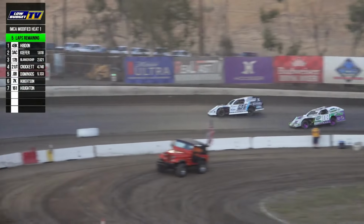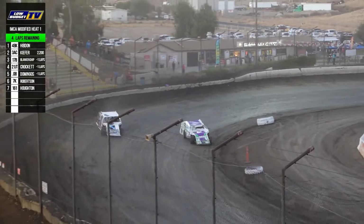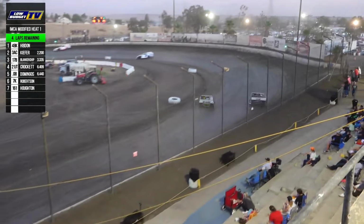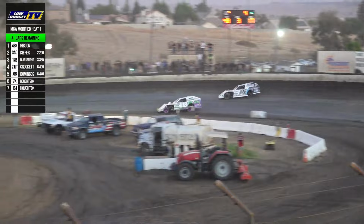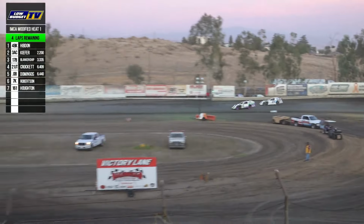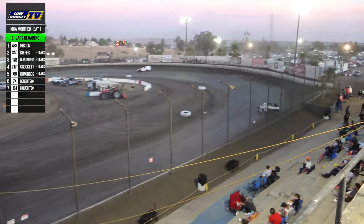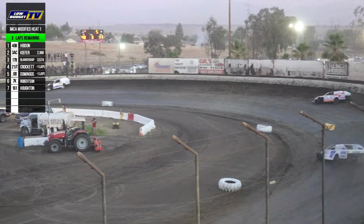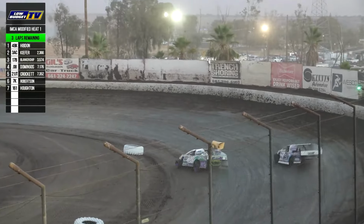Crockett down the back straightaway. That 21 is struggling. Don't know if that's from the front straightaway calamity or just trying to dial in the setup here this weekend. Halfway done. As Hipton leads into turn number 1, got himself a nice lead over Kiefer. But we're still battling into turn 1.